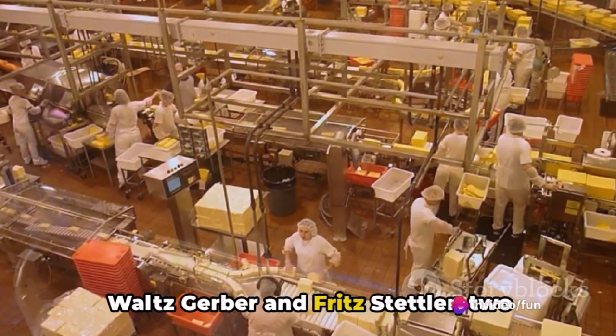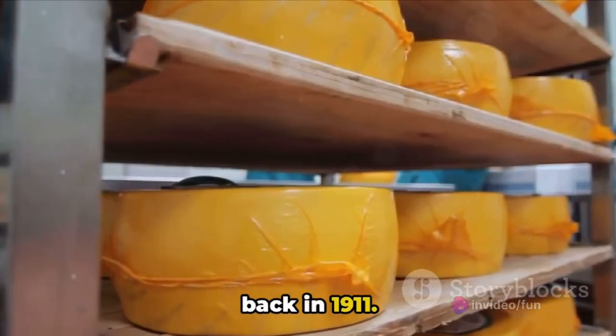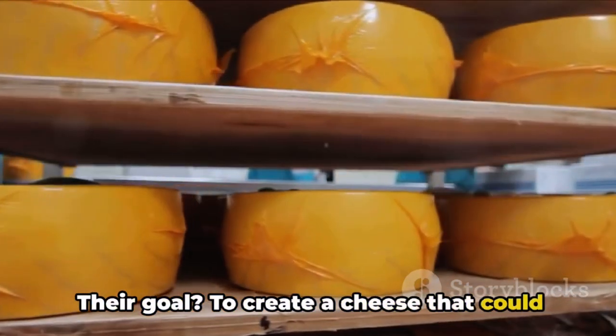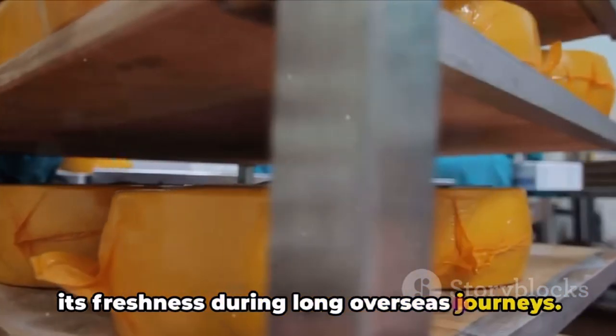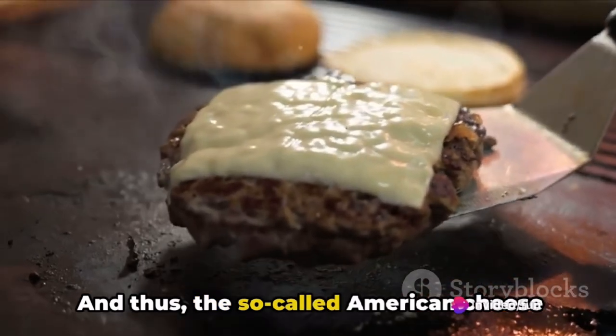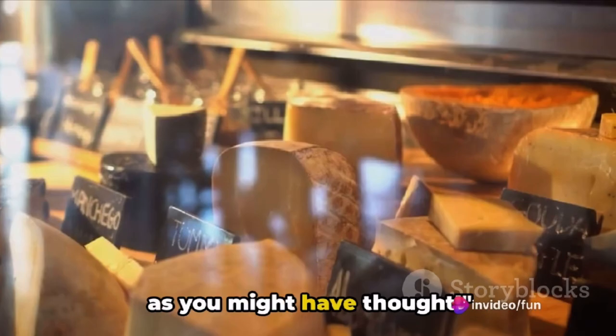Walter Gerber and Fritz Stettler, two Swiss inventors, concocted this cheese back in 1911. Their goal? To create a cheese that could withstand the test of time, maintaining its freshness during long overseas journeys. And thus, the so-called American cheese was born. So American cheese is not as American as you might have thought.